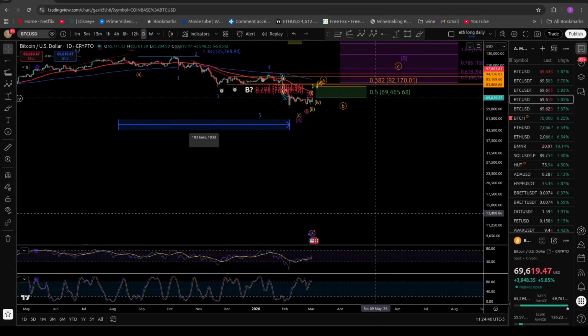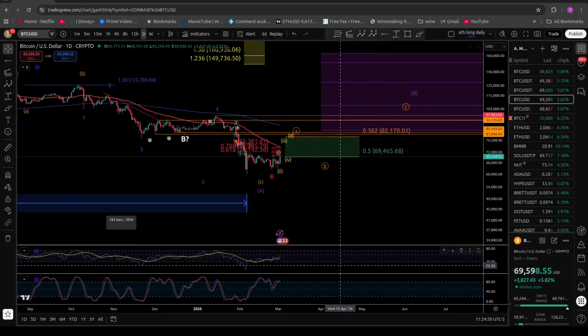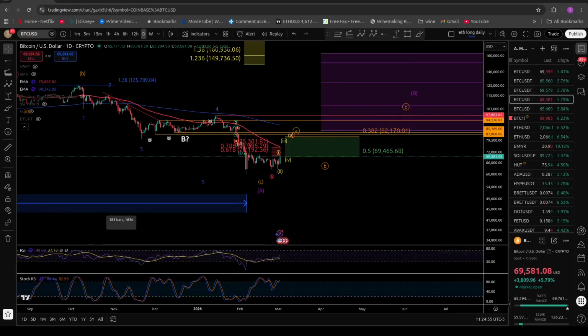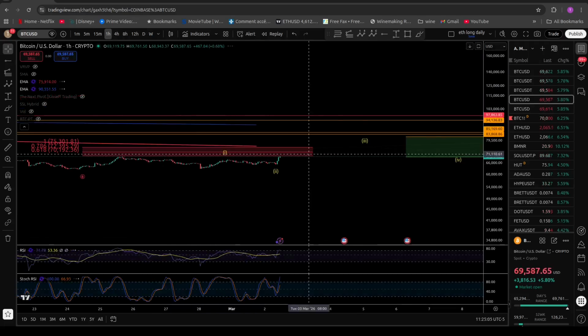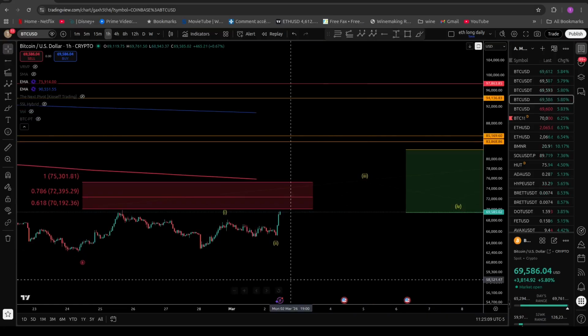The RSIs still have plenty of room to go on the daily. We barely, are we at the 50s? Almost, 49.09. So a lot of time, a lot of fuel to go and push higher. Structure also looking good. And once again, it looks like the Clarity Act deadline was today, right?